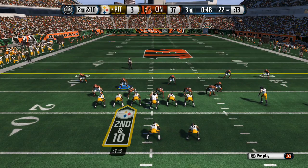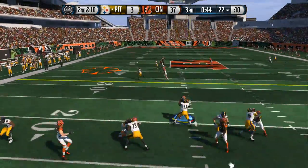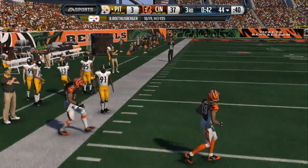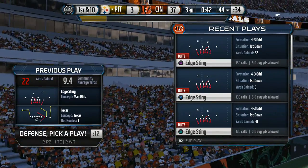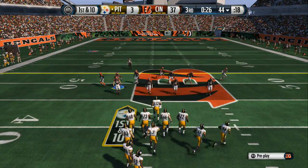What a beating this has been as he comes to the line, hoping to avoid being sacked for a ninth time today. Makes the catch, steps out of bounds. Well, you're really in a tough spot, but that is a good job picking up the first down. You're down big in the second half. All you can do, just keep picking up those first downs.